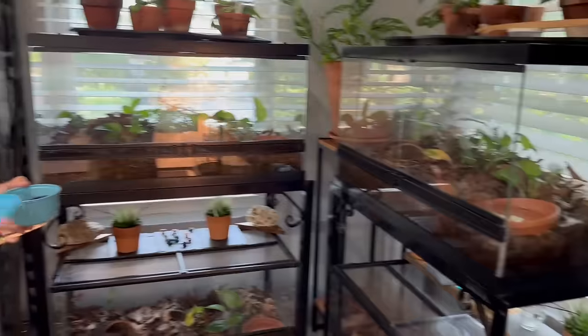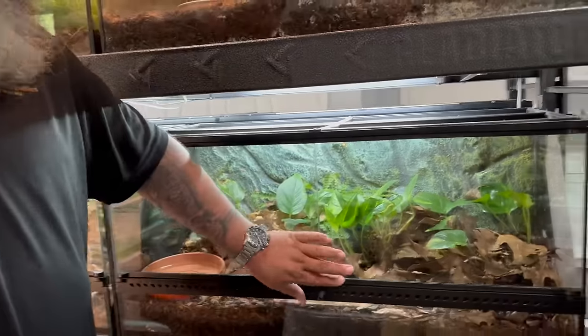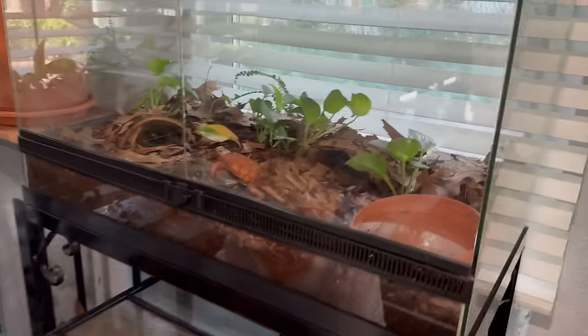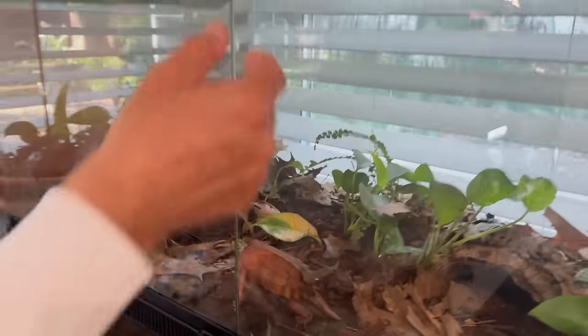Oh, wow. Let me turn around. There's a ton more over here. And they have to be separated. Let's close this door. These guys freaking jump out. And a great species of turtle as well to keep inside an enclosure in your apartment. That's a male right there. Look at him. Yeah, that's a male. Oh, I got to get some of these guys soon.